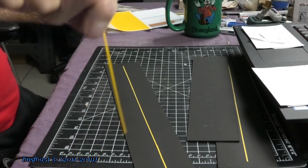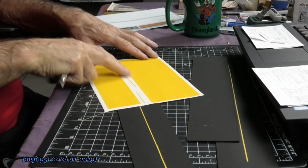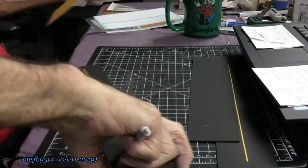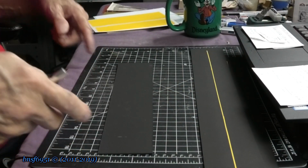Now these little pieces that you cut off, don't throw them away. Just put them back on the paper, because you'll find use for them later on for sure. Alright, so we got 2 done with the yellow stripe, the center line. And we'll do the last one now.